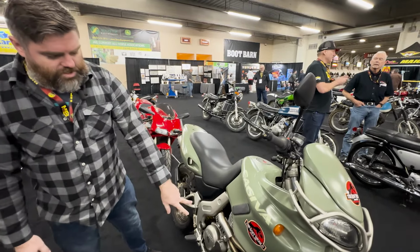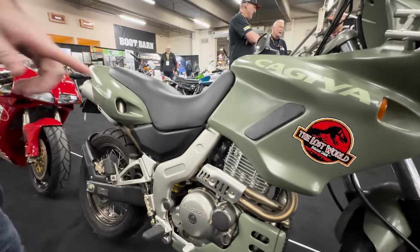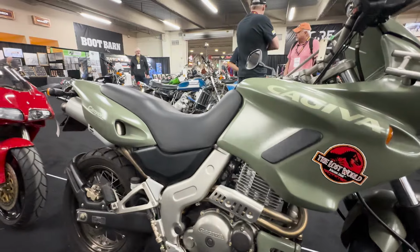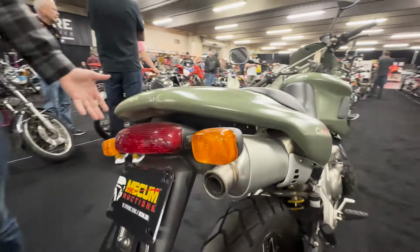So it looks like it's a twin because you have the dual exhaust, but it is a single. You have a single carb coming in, kind of an oval port that goes into two, then two exhausts out. And then you literally have two mufflers, which is pretty cool. It gives us a very symmetrical look.